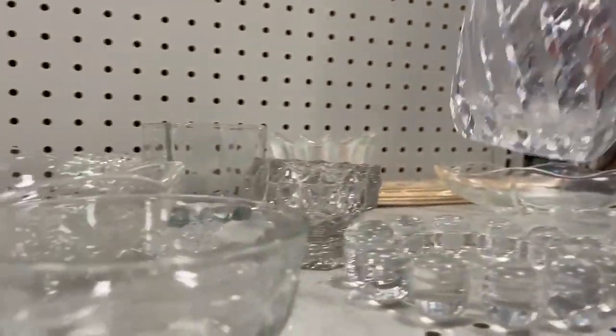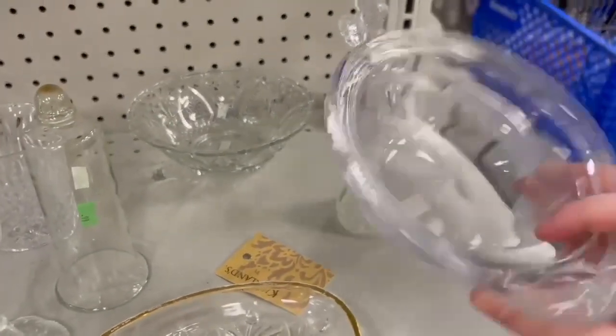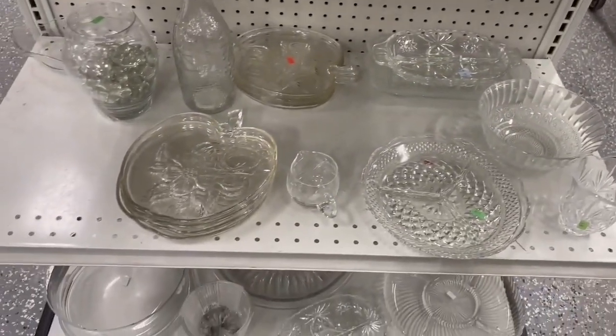And this is a beautiful lead crystal vase, but it's rather large, and I live in a pretty small apartment. And what's up with the butter dish without its bottom? That seemed to be the story of the day. All of these random pieces of clear glass. Oh man, what a shame.